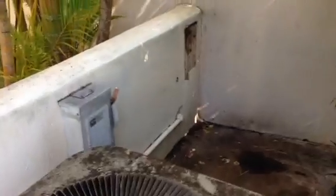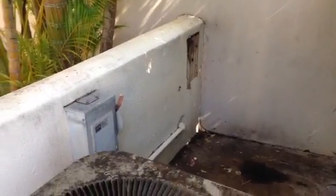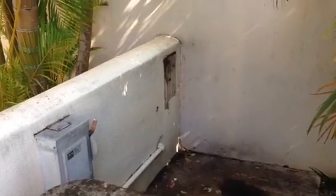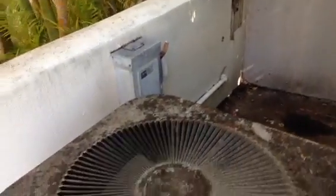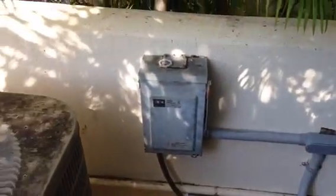We've moved the shutoff, which was where that mark is on the wall. This is the one that's on our property. And we've relocated the old one to here with this condenser.